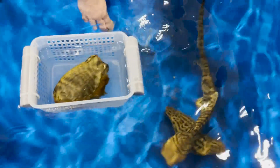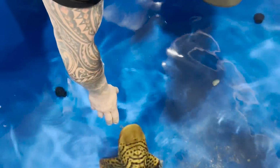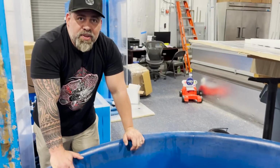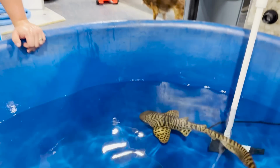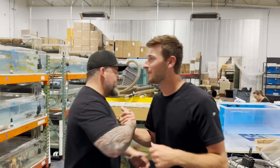Super cool. And the fact that he's already hand feeding, it's awesome. Everybody wants a shark, right? That's like the dream, no price. Yep. Pretty freaking cool, dude. What do you think, Nate? It's awesome. Pretty crazy.